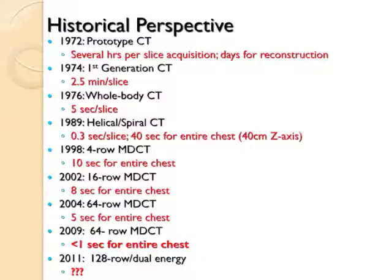From a historical perspective, we see that CT scans only started in 1972, was when the first CT scans were developed. And to take a picture of the chest at that time, or of the head actually, it would take several hours to generate a single image. By 1974, it took 2.5 minutes per slice. And by 1976, which is around the time I started reading them, each slice took about 5 seconds. And if you think about going through the chest, back then you would get about 20 or 30 slices to go through the whole chest.